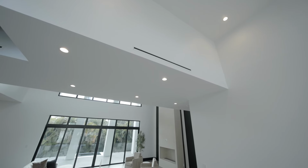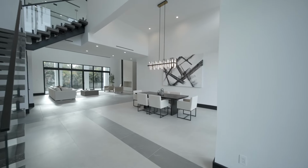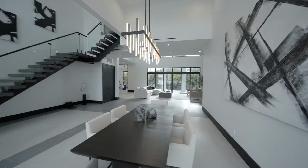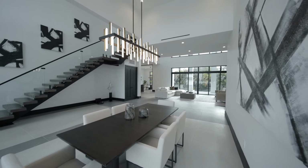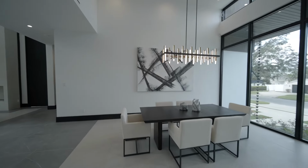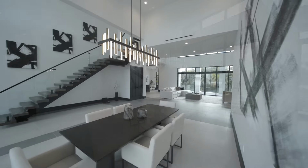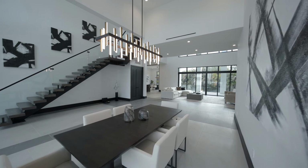This is level 5 finish, so you can't see around the speakers. They're actually behind the drywall. Some people ask me why I do that, and I always tell them I'm a symmetry freak. With speakers, you need to put them at a direction, and when you put them like that, they don't look pleasant. So I just hide them. And this is a very modern look. Those clean lines are important.